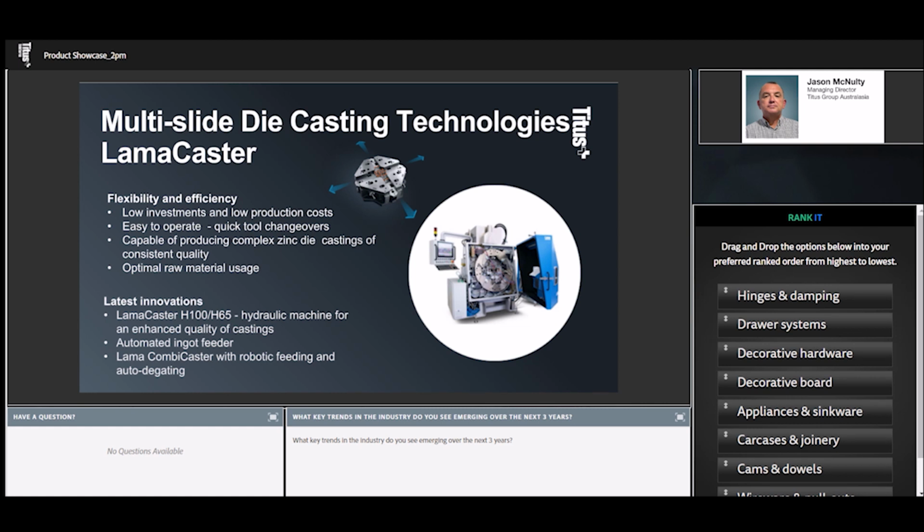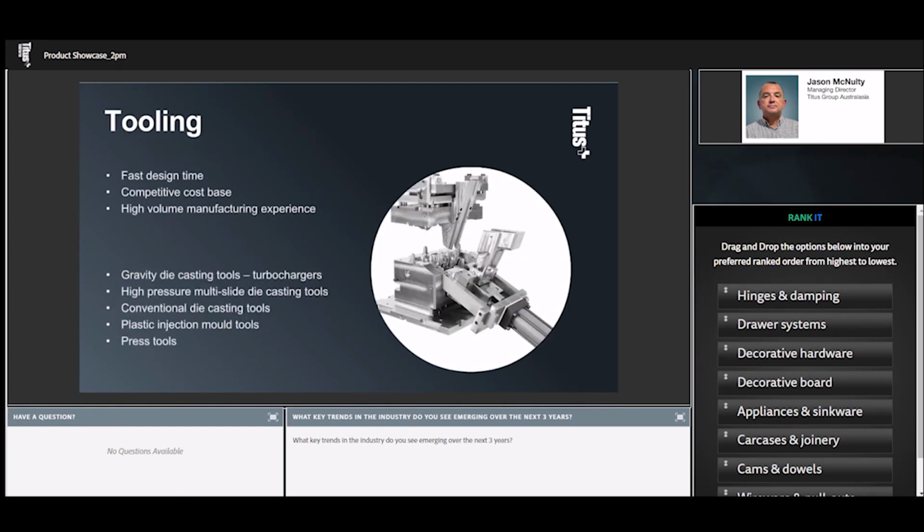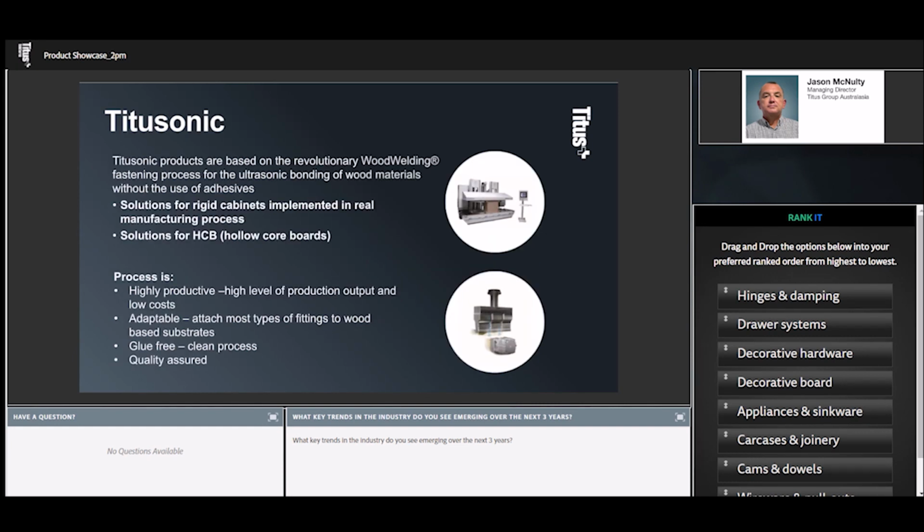And as we said previously, we manufacture and design the Lama caster. There's only two major companies that do precision die casting. When I talk about precision die casting, a cam and a dowel is a precision die casting piece of equipment. We manufacture the machines. Not only do we make the cams and dowels, we manufacture the machines that make them and the tooling that goes alongside those for ourselves and for other manufacturers. And tooling's integrated within that.